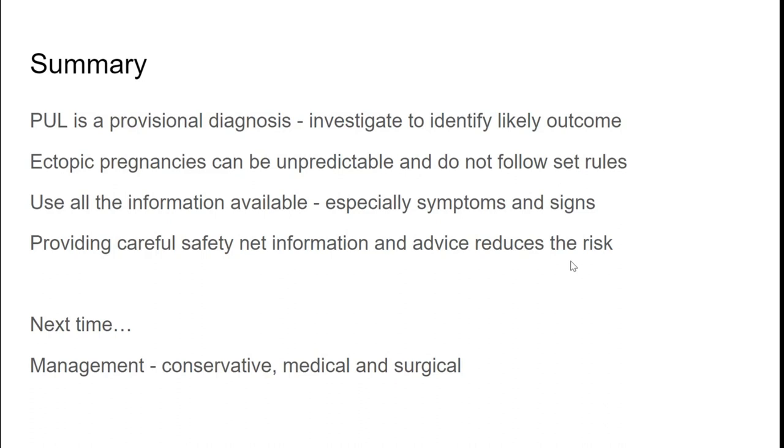You should therefore use all the information you have available, so place the most importance on the woman's symptoms and signs and what she's telling you that she's feeling. Providing really careful safety net information and advice will reduce the risk. So say to women, we don't know exactly what's going on, so if anything changes, let us know and ask them to come back sooner.